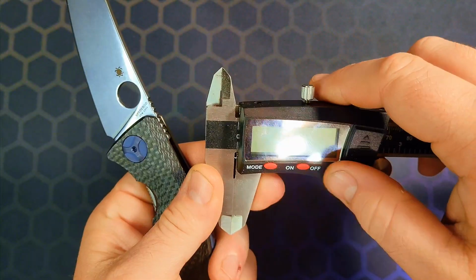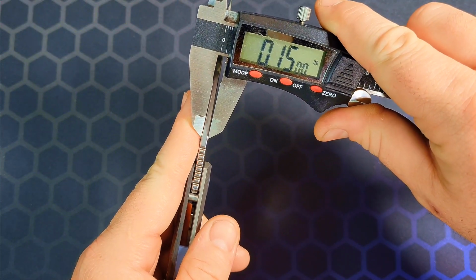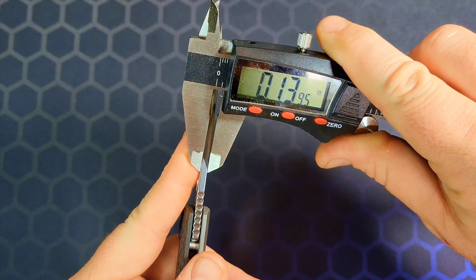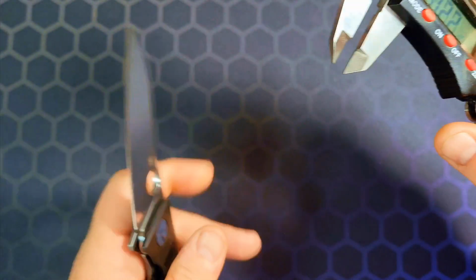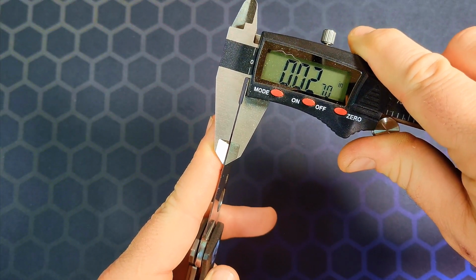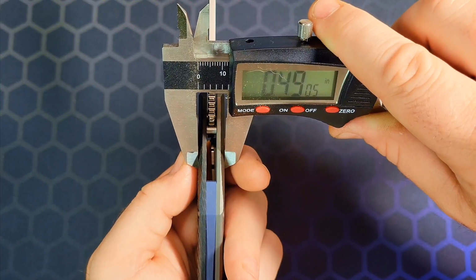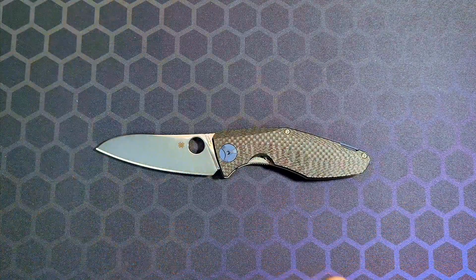Get the calipers out here, zero them out, go to the thickest part of the spine. I don't want to mess the finish up, so I'm just lightly kissing this. 137 thousandths is what I got on the thickest part of the spine. Let's redo that one more time there. Around 139 there. Around 139 thousandths. Behind the edge, tapers down to roughly around 27 thousandths. And handle thickness, if you go to the full fattest part of the handle right there, just under half an inch, 490 thousandths. Go ahead and put the calipers away there.